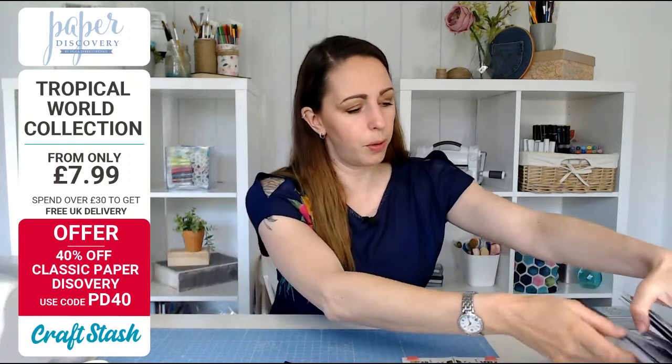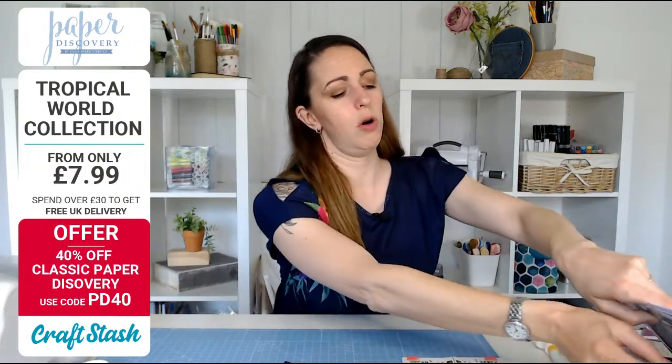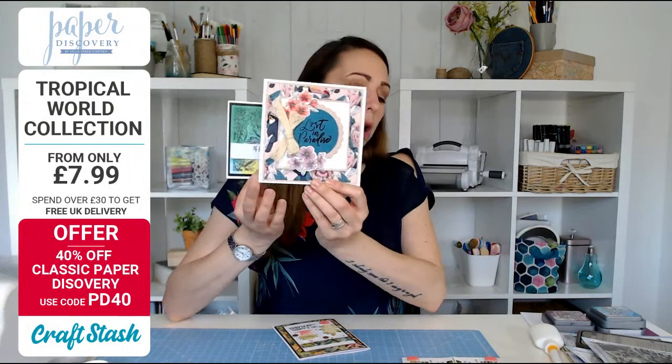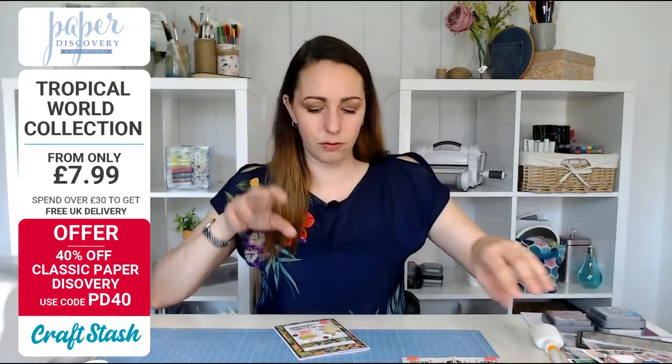Let's just show you a couple with the birds on. This one, we've got the little cockatoo there. We've got the florals on this one. They just work, they're absolutely beautiful. I love all the different designs. Then I've shown you the background stamps as well. And of course the papers. We've used the papers lots too. And the sentiment stamps, there's so much. Honestly, go and have a look at Tropical World.